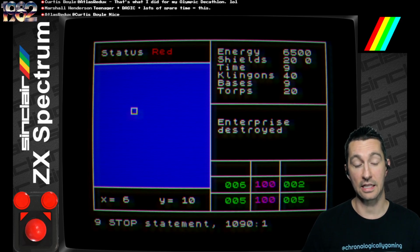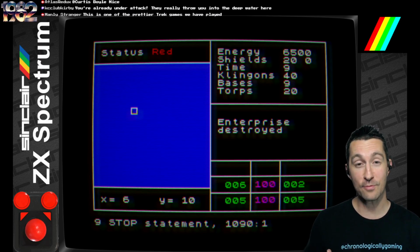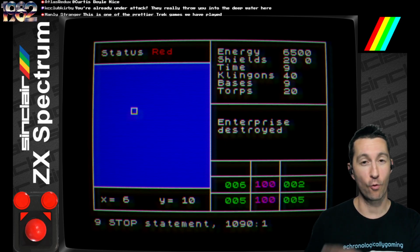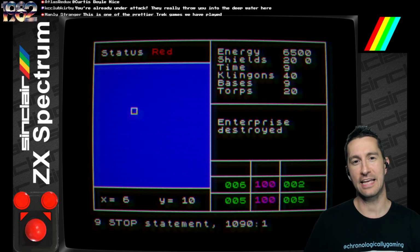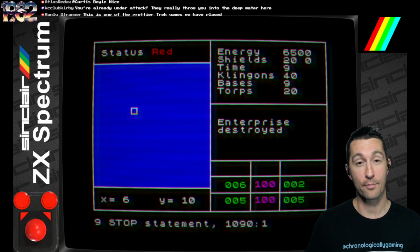So enemies, the Klingon is the square. We are the Enterprise, and Enterprise is already destroyed. But we had action right off the bat. Rarely do you see that in a Star Trek game. Most of the time you're warping around different quadrants till you can find a ship and then take it out. Yeah, the interface is actually pretty.